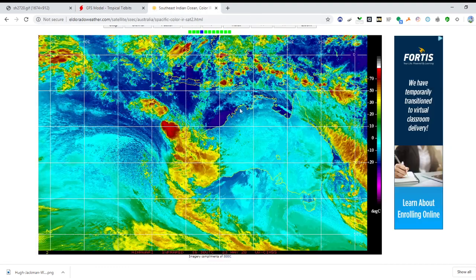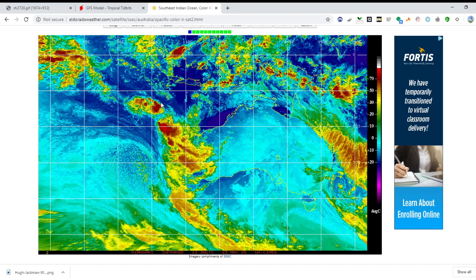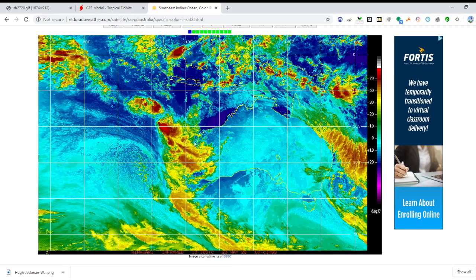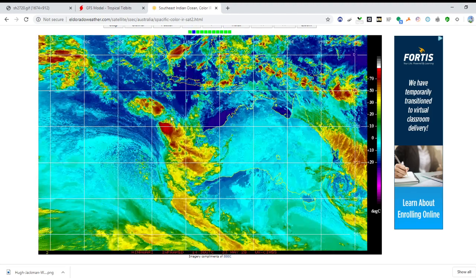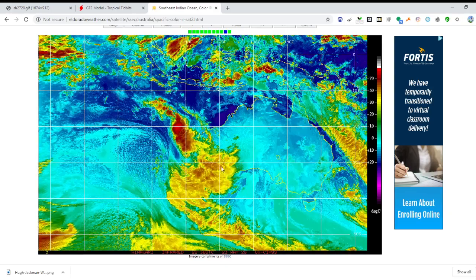Alright, let's take a look at the radar here. As you can see, this is all spread out. This isn't your typical look of a cyclone or a tropical system out in the oceans. So I think the wind shear is kicking in with it, and it's spreading out the cloud cover.